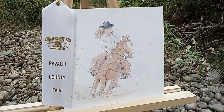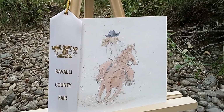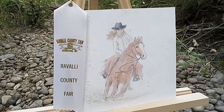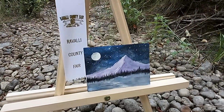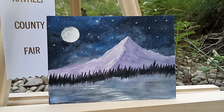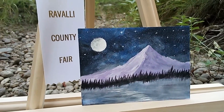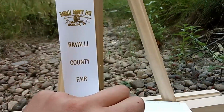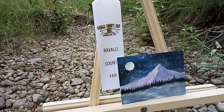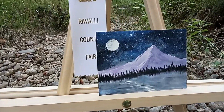This one got a white ribbon, third place. This one was under portrait or figurative, so in other words, having a person in it. And this little one got a white ribbon, third place. Acrylic landscape. And none of these, I just sent them in this way. I just doubled the paper and put a little wire on the back to hang because I didn't really know what I was doing.